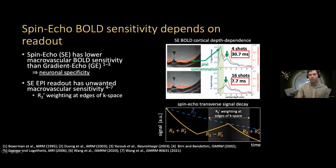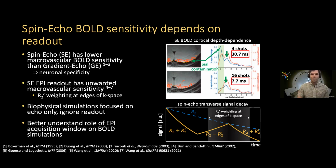The source of this macrovascular contamination is that there's now R2 prime weighting. The further we read out away from the spin echo, there's R2 prime weighting at the edges of k-space, which is encoding that high spatial resolution information. We didn't initially predict this with our BOLD biophysical simulations because we typically only looked at signal at the echo time. So a goal of the study here, which I'm presenting this year at ISMRM, was to better understand the role that the EPI acquisition window has on BOLD simulations, as well as in practice, how we can then try to optimize our acquisitions.